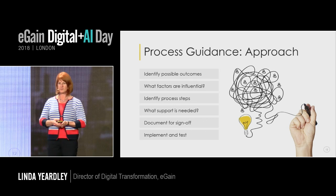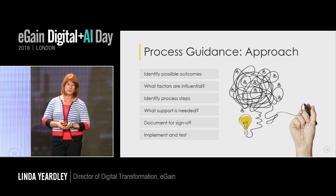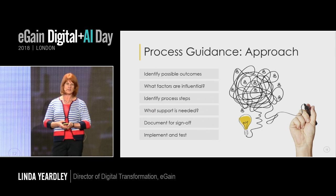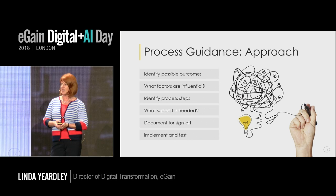You then identify the possible outcomes, the way you want to go to, and then we simply map out all the different steps and questions and answers that take you through that process to get you to the end point. Now that starts to sound a little bit like decision trees, and that's something we don't like to talk about, and I will explain that in a moment, because one of the things that eGain AI does is to help you do that in the most efficient way, not just from a user perspective, but also from an author perspective.